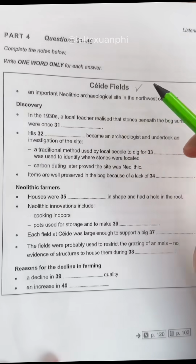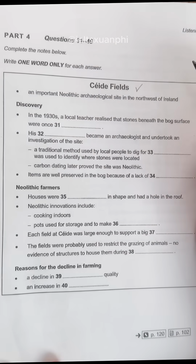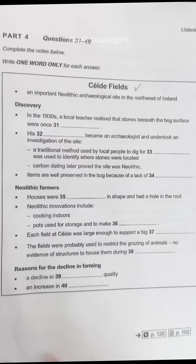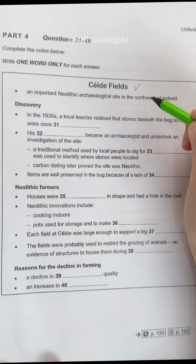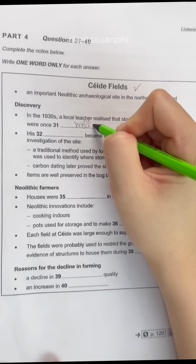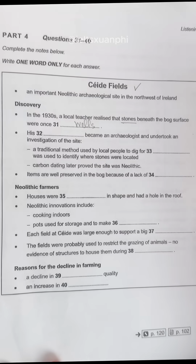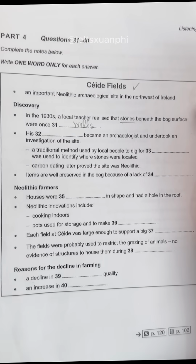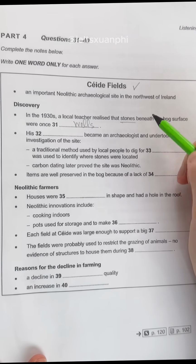He noticed that when local people were digging in the bog, they were constantly hitting against what seemed to be rows of stones. He realized that these must be walls, and that they must be thousands of years old for them to predate the bog which subsequently grew over them. He wrote to the National Museum in Dublin to ask them to investigate, but no one took him seriously.